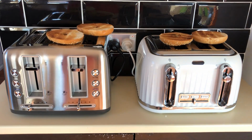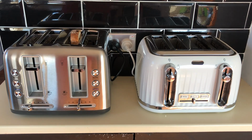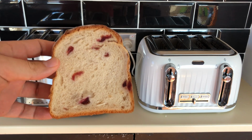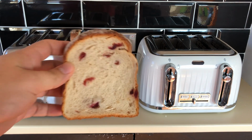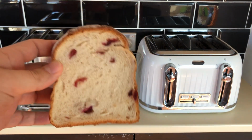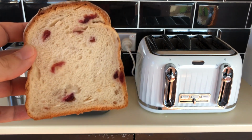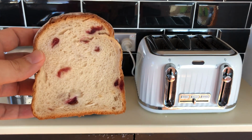So boys and girls, it's going to be down to the last test, which is the fruit bread. And it's make or break for the Breville, must be said. Let's load it up. Okay, everyone, time for the final test. It is the fruit bread. Now, for some reason, my household has purchased this decadent, what was it, cranberry and coconut bread or something like that. But the point is, with fruit breads, they have a high sugar content. That's why they need to cook for a lesser amount of time, because otherwise the sugars start to burn. They burn faster than just your average wheat bread.